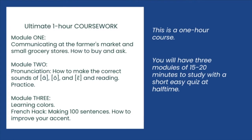So today, module one, communicating at the farmer's market and small grocery stores, such as going to the bakery and how to buy and ask. Module two, pronunciation. How to make the correct sounds of en, un, and un, this very French sounding sound, and learning colors and at the end, making 100 sentences and how to improve your accent. Of course, maybe you already listened to the podcast about making 100 sentences. There will be a little bit more.